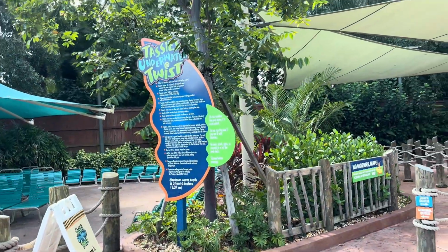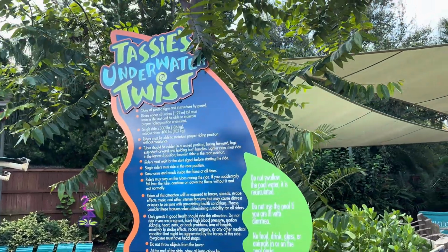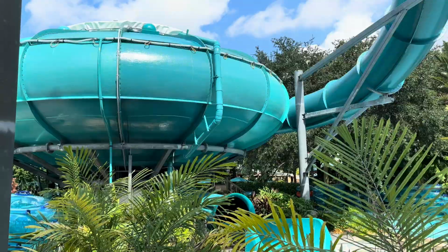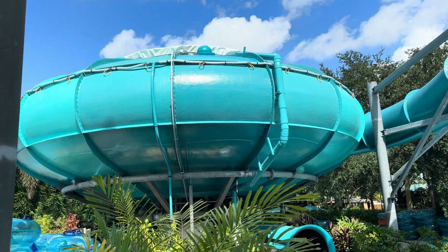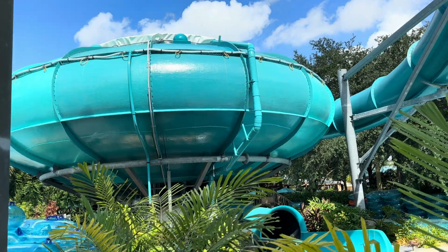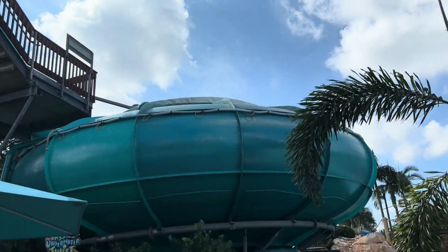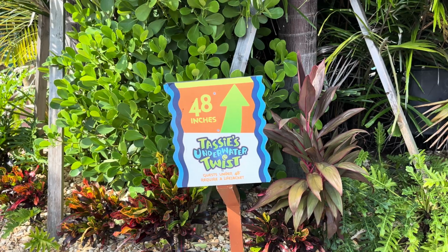Now, just across from Loggerhead Lane is Tassie's Underwater Twist. Also kind of one of the new slides. Not really, it's a revamped slide. This slide actually used to be what I call the toilet bowl slide, where you'd go down on your raft and spin around inside the bowl. But now recently they've covered it and added some fun lighting effects on the inside. So it's like a new twist on an old classic. This one here at Tassie's Underwater Twist, only 48 inches to get flushed in a toilet bowl.